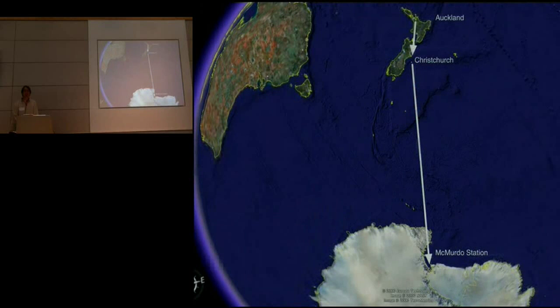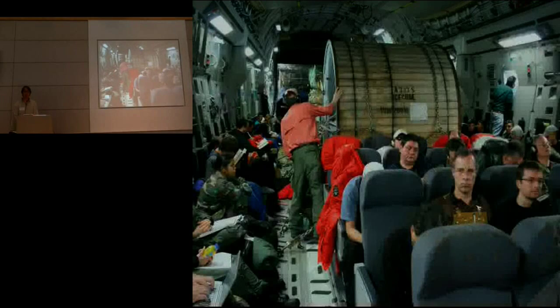So then from New Zealand, you fly even further south to McMurdo Station, which is on the coast of Antarctica. And if you're lucky, you get to fly in one of these, which is a C-17, which is a jet, which will get you there in about 4 or 5 hours, as opposed to a C-130, which takes about 8 hours. So this is a view inside one of those C-17s.